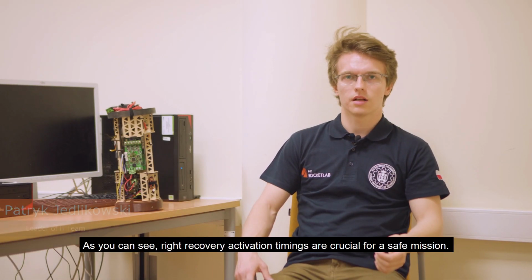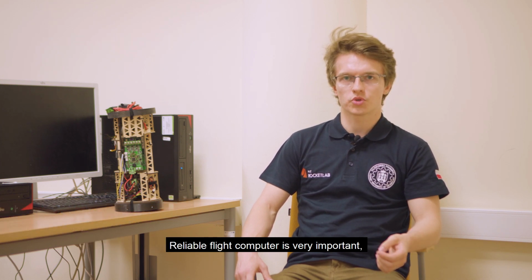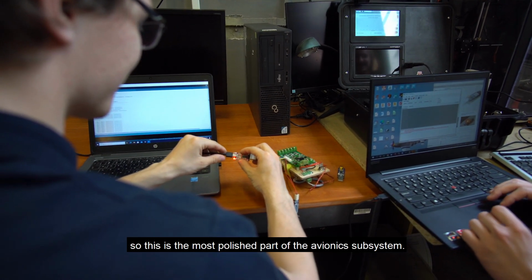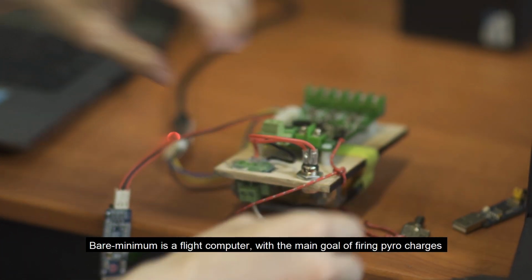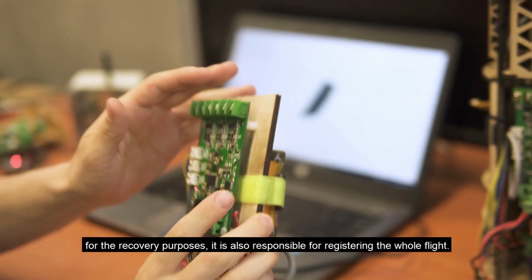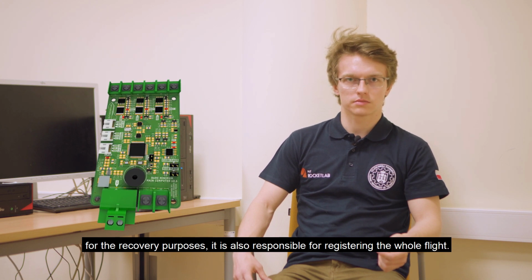As you can see, right recovery activation timing is crucial for a safe mission. A reliable flight computer is very important, so it is the most polished part of the avionics subsystem. The bare minimum is a flight computer with the main goal of firing the charges for recovery purposes. It is also responsible for registering the whole flight.